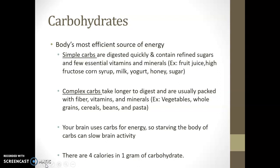Your brain also uses carbs strictly for energy, so when people try to reduce their carbohydrates within their diet, it can actually slow brain activity and start to starve the brain. And that's why a lot of people feel very foggy or can't concentrate when they try to cut out carbohydrates from their diet. It's because our brain runs on carbs for energy.